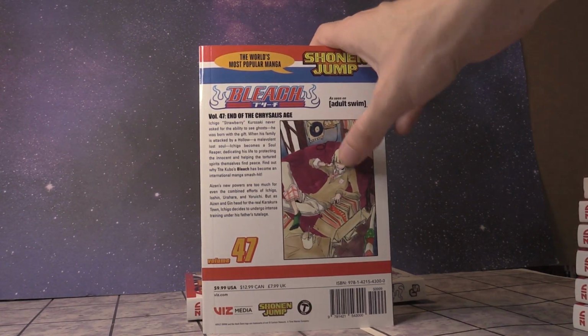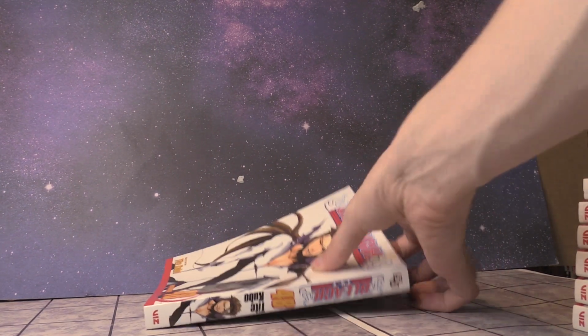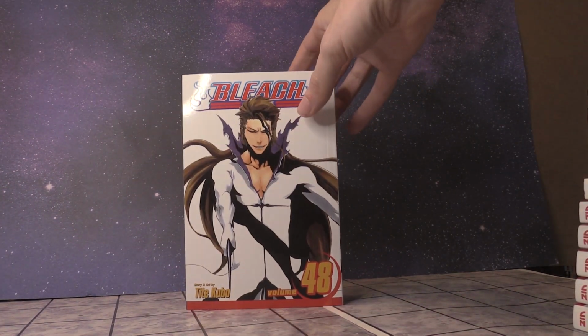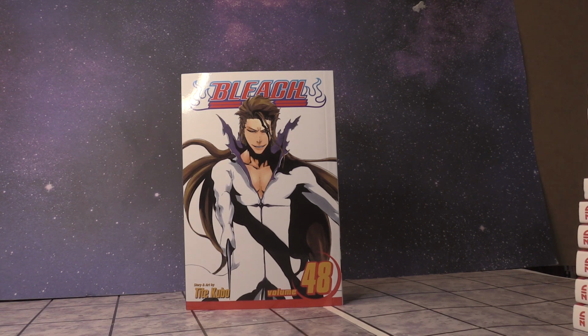And then we have the leader of the Visors right there. And then we got the last volume, volume 48. So, yeah, this is Aizen combined with the power he stole when he was trying to execute Rukia Kuchiki. And he fights Ichigo. Luckily, Ichigo is able to defeat him, but Aizen was definitely a tough foe.